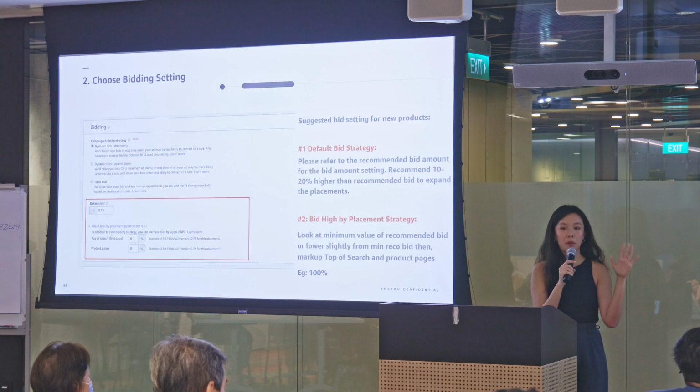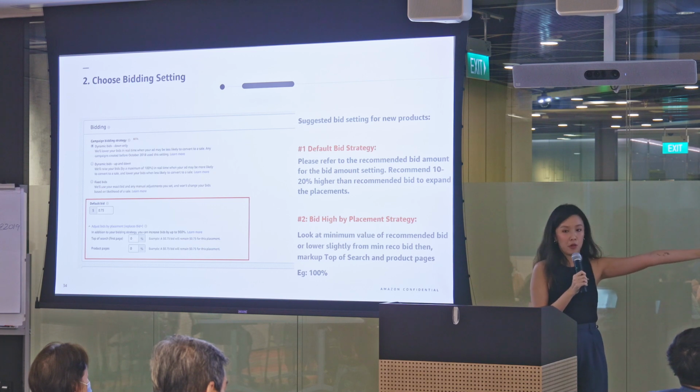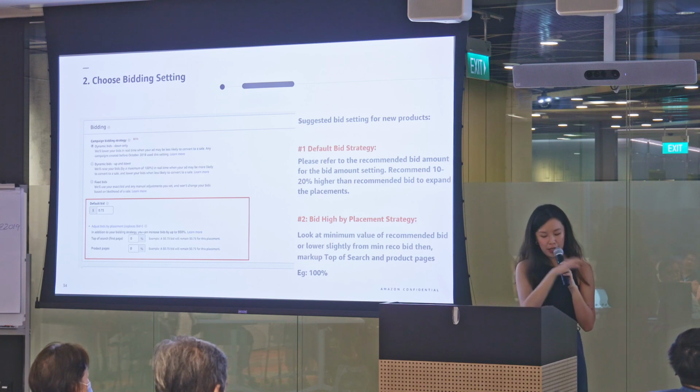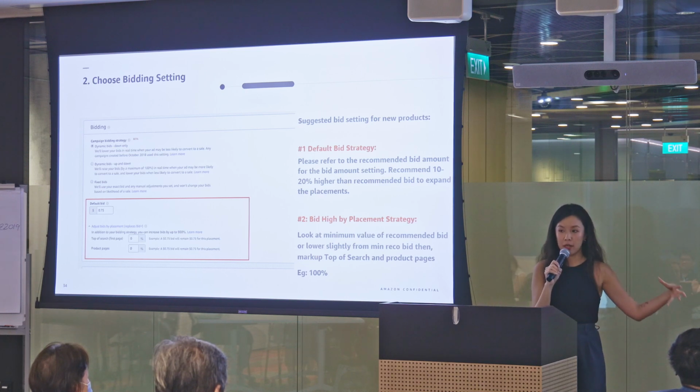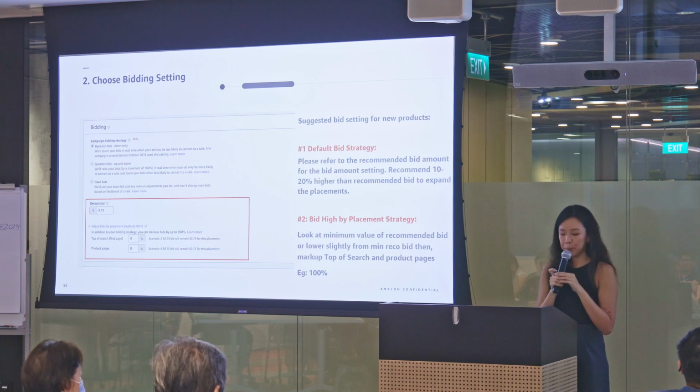There will be a range, for example, between 50 cents to $1, and they'll put a suggested bid of, for example, 0.75. We recommend that you add 10 to 20% higher than the recommended bid so that you increase the amount of placement. So you're being slightly more aggressive than what Amazon is suggesting for you to win the placements.